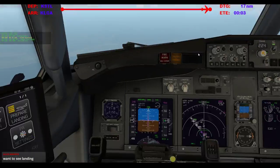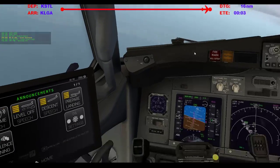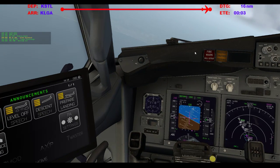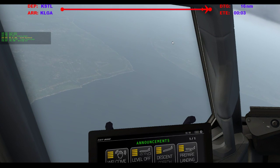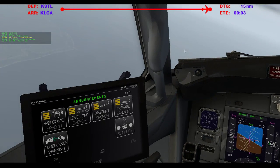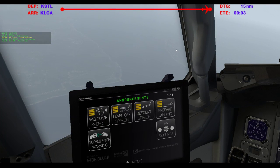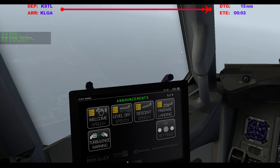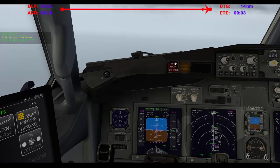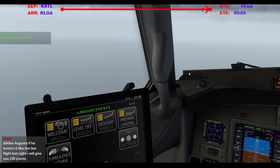Alright, I think this must be the bridge right here. Is that a bridge right down there? Yeah, that is a bridge. Southwest 2502, that's your 11 o'clock and 3 miles. If you don't have it in sight, I'll just give you vectors. We have it in sight, Southwest 2502. Southwest 2502, roger. Overfly the bridge, then direct the statue, follow the Hudson River north. Okay, direct statue, follow the Hudson north, Southwest 2502.